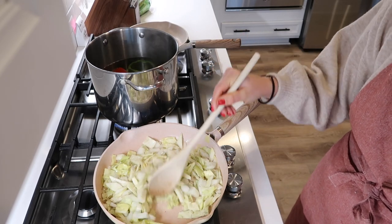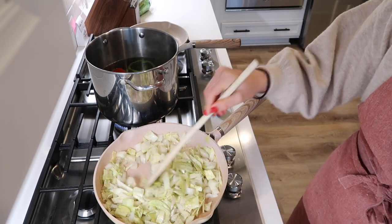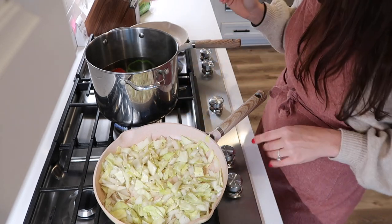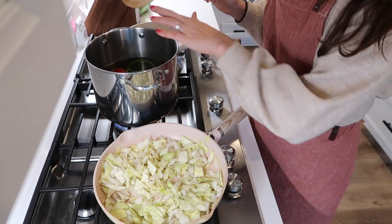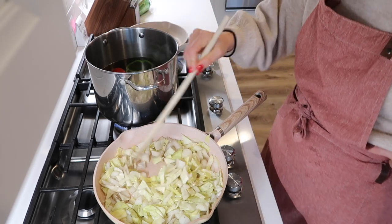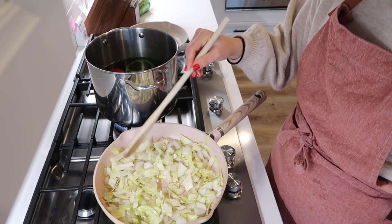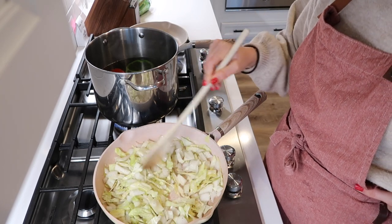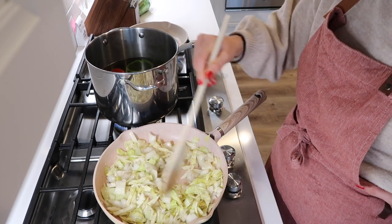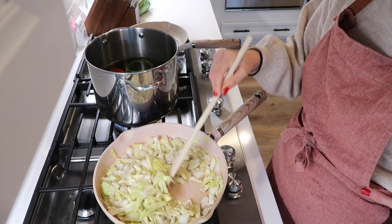The onions and the cabbage look so similar. Another thing I don't think I mentioned was I added a little bit of salt to this to make it boil faster. Does that even work, or is that just like some kind of funny myth? What's the science to that? I'm gonna look it up.